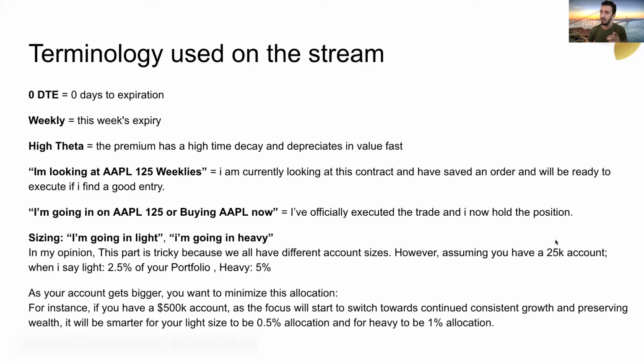Now, this is very important for the guys with the bigger accounts. As your account gets bigger, you want to minimize this allocation. I'll say that one more time: as your account gets bigger, you want to minimize this allocation. Why, you may ask? It's a very good question. For instance, if you have a $500,000 account, the focus is going to switch towards continued, consistent growth and preserving wealth. When we're at that 25K account and the allocation seems kind of high, we're more focused on growth. But logical growth, not Tesla calls, not putting half of your portfolio in the trade. Using logic, and I'll get into further details down the slides.